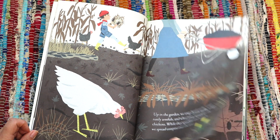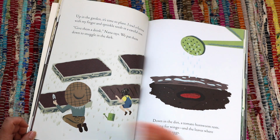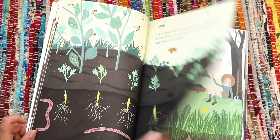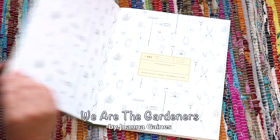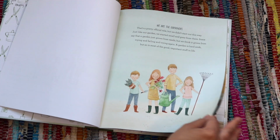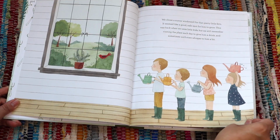We read through the process of the garden through the seasons, with views of the garden's cycle up in the garden and the busy world under the dirt. We Are the Gardeners is a family adventure of starting a garden together. It taught us lessons in overcoming obstacles, learning from failures, and that the learning process is part of our gardening journey.